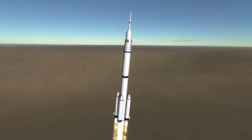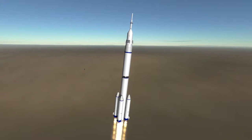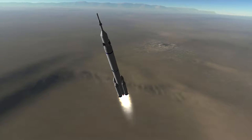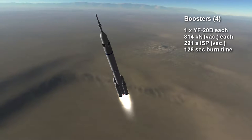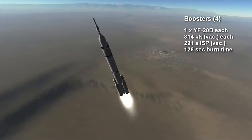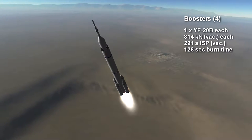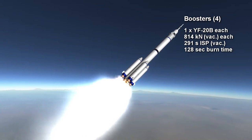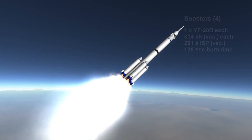The second stage uses a single YF-20B, though this one is called the YF-22B because it doesn't gimbal, and it is accompanied by four YF-23B verniers. Each YF-20B provides 814 kilonewtons of thrust, so that is the output of each of the boosters. The boosters burn for around 2 minutes and 8 seconds, though there's some uncertainty about that number. The efficiency for the engine is 291 seconds vacuum specific impulse.